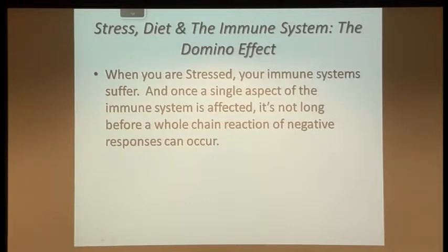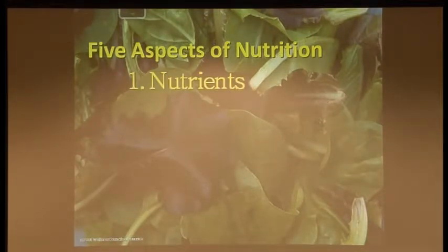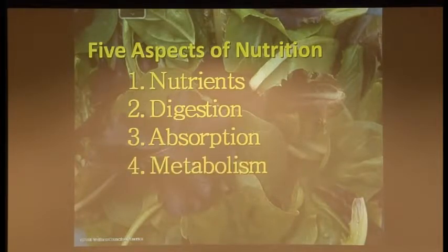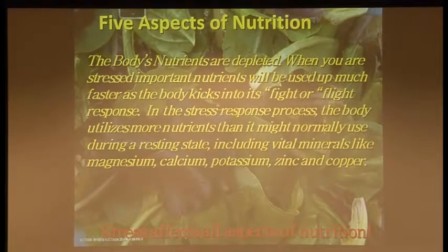So look at the low stress diet and the immune system. It's like a domino effect. Think about when you're stressed and your immune system suffers. When one single aspect of the immune system is affected, it's not long before the whole chain reaction of negative response can occur. Look at the 5 aspects of nutrition. You have nutrition, which is certain healthy food. You have digestion, which is part of the immune system. You have absorption, metabolism, and then the process of elimination. The 5 aspects of nutrition are depleted during high times of stress.